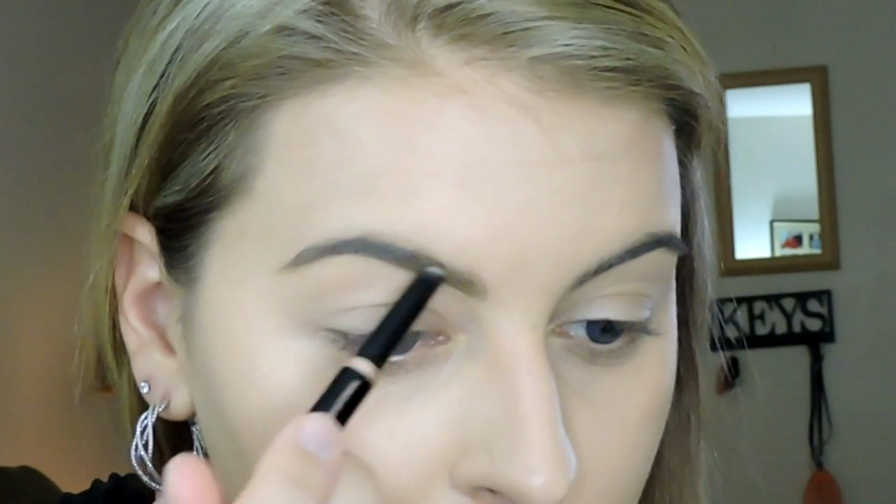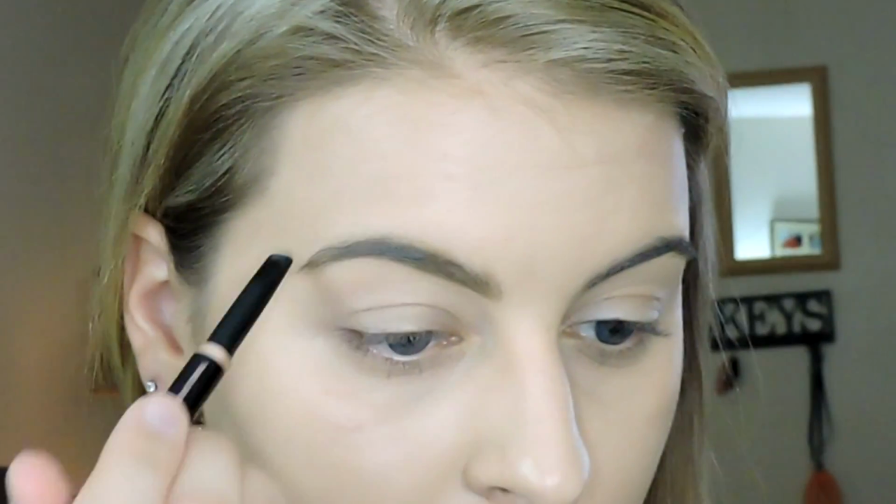No, brow products aren't supposed to be super pigmented because, I mean, it's not like using an eyeliner or anything. You don't want your brow products to be super pigmented, but I do ask for at least a little bit of pigment so that it's easier and faster to work with. I don't like to sit and mess with my brows for 10 minutes. I just do not like this at all.